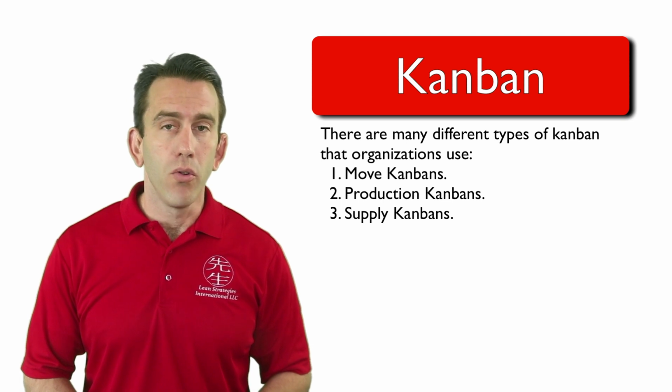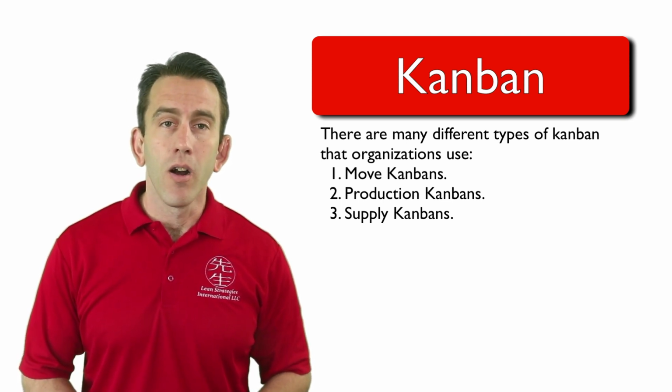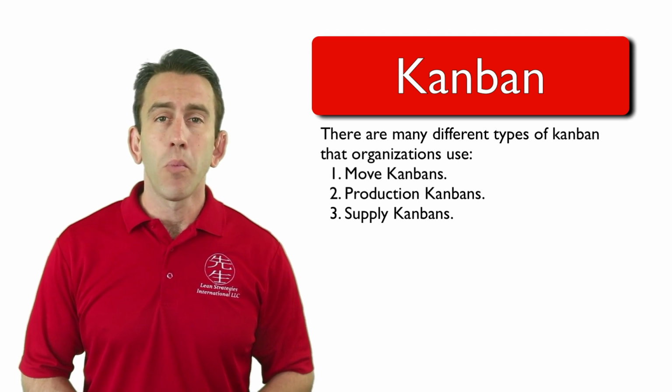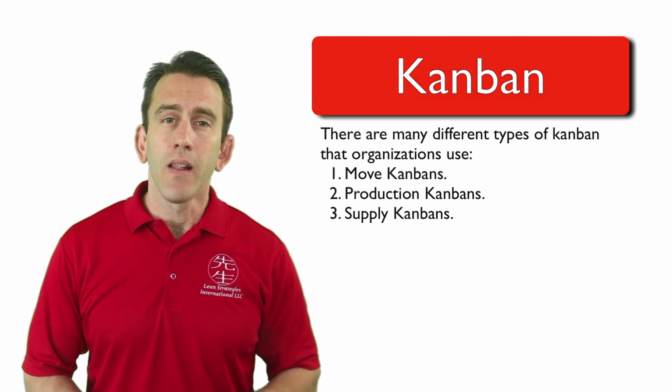There are many different types of Kanbans that are used within organizations. 3 of the most common are move Kanbans, production Kanbans, and supply Kanbans. Let's learn a little more about the different types of Kanban. We'll see you shortly.